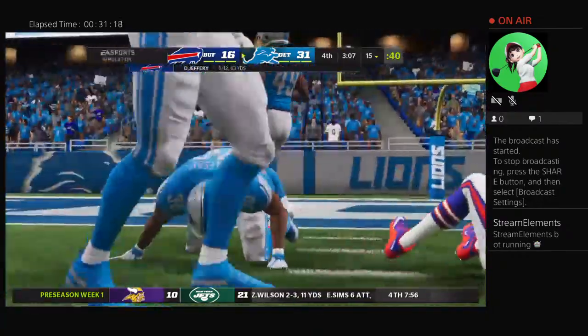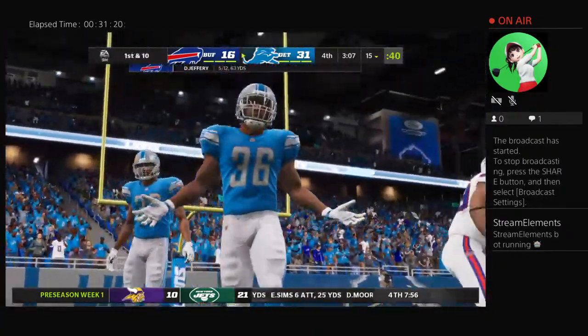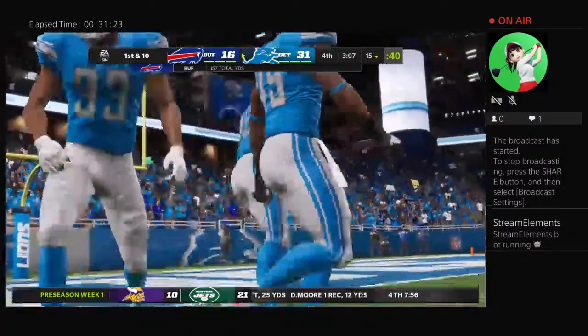Now they go for it on fourth, but this one is going to wind up incomplete. Boy, it looked like he had it and dropped it.